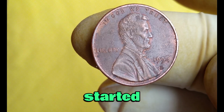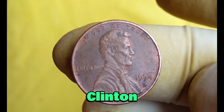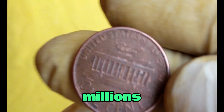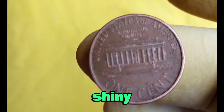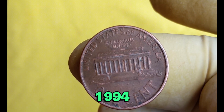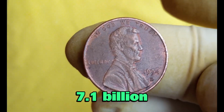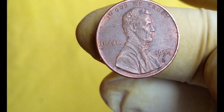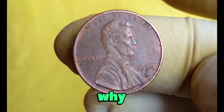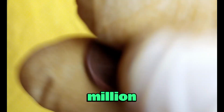Let's get started. First, let's take a trip back to 1994, a time when Bill Clinton was president. The internet was just starting to become popular, and millions of Americans were carrying around shiny new Lincoln pennies in their wallets. The 1994 Lincoln penny was minted at the Denver Mint, and over 7.1 billion of them were produced. That's right, with a B, billion. So why is one of the most mass-produced coins suddenly being valued at over $500,000?